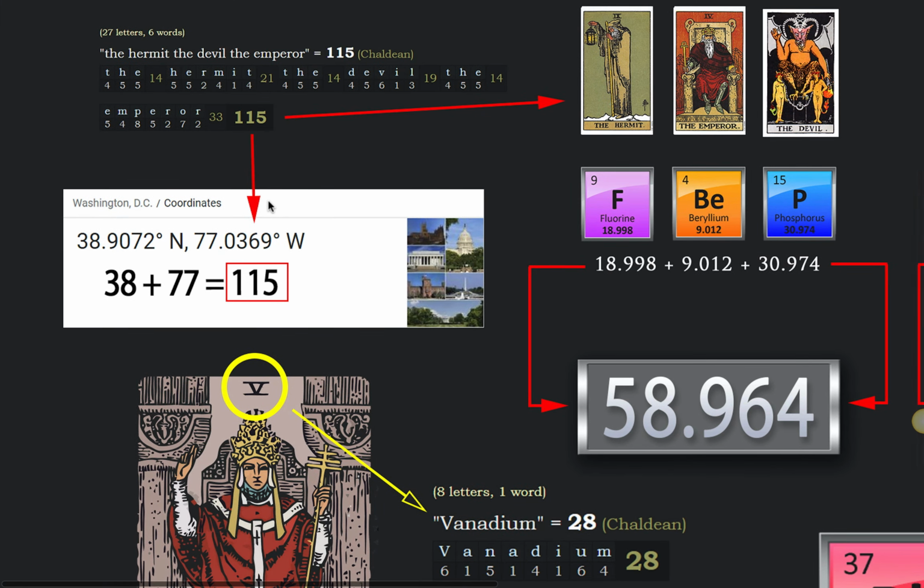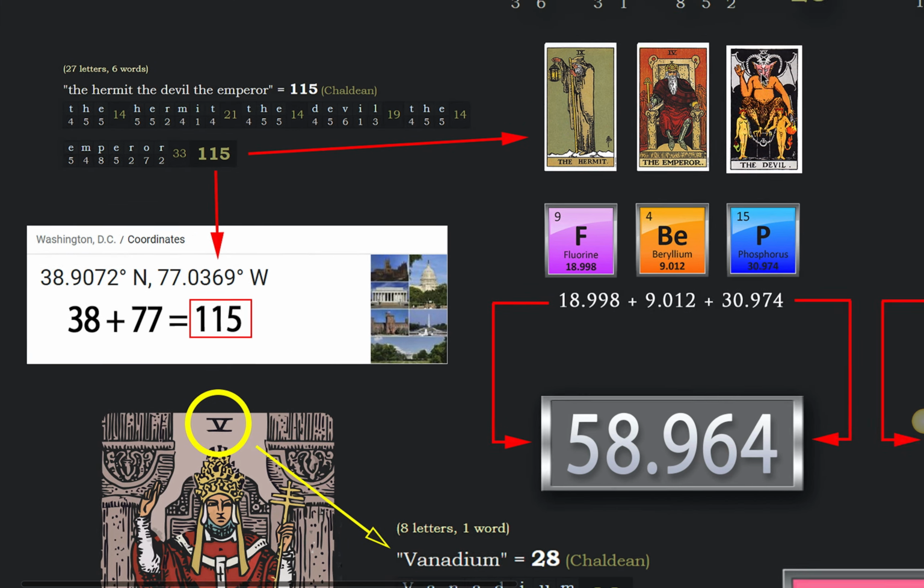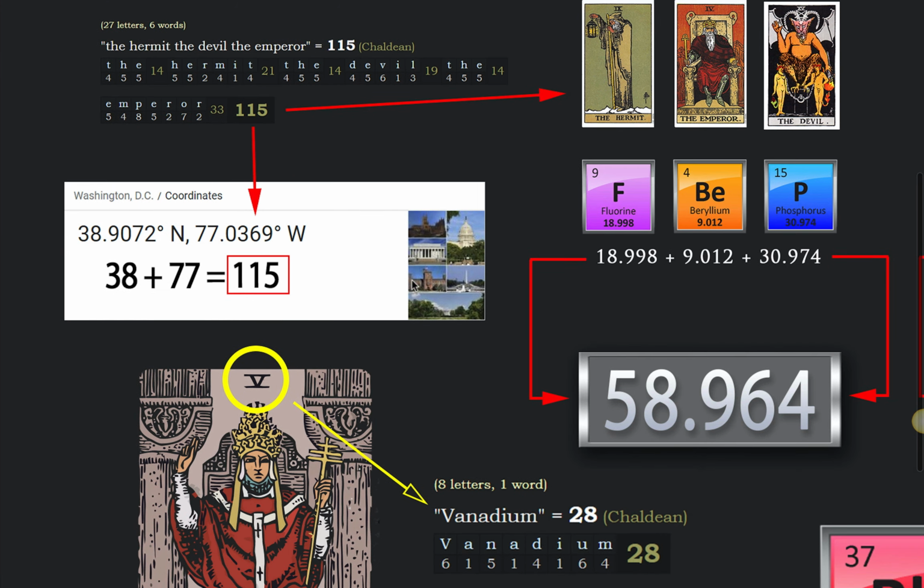But going back up here, 115, which represents Lucifer, just so happens to match the coordinates of our nation's capital, Washington, D.C. It's 38 plus 77, giving us the total of 115. Come on, guys and gals, what are the odds of this stuff matching up like that?